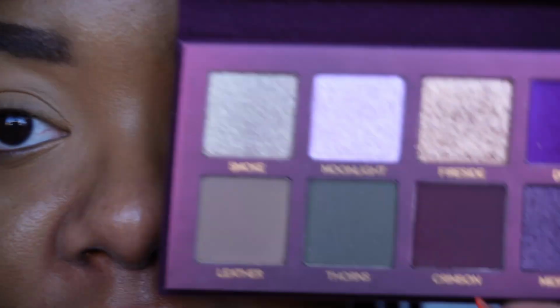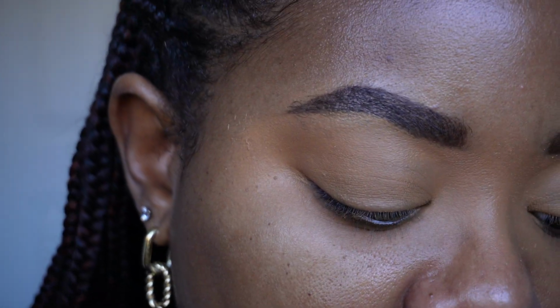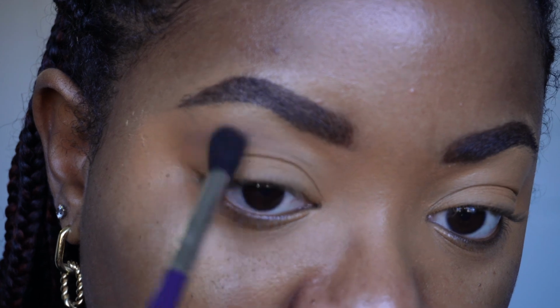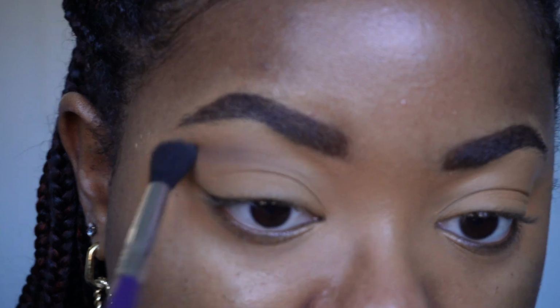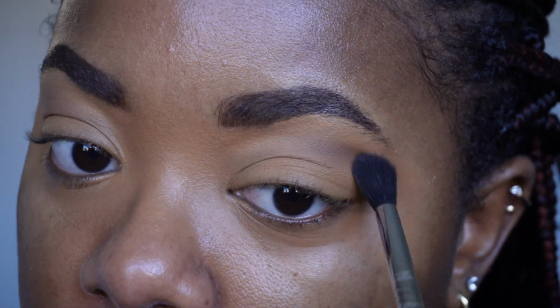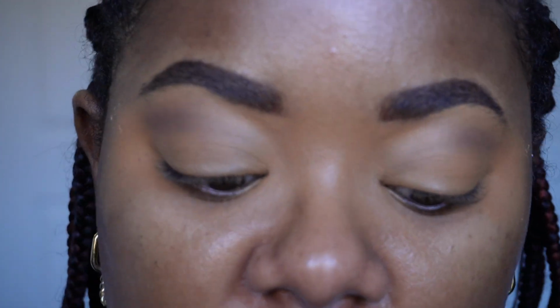Oh my god. So first things first, we're going to go into the shade Leather as the transition shade. This is the lightest. Oh, lots of pickup there. It's been a minute since I've put an ABH palette on my eyes. Okay, we're getting depth straight off the bat. And this is the lightest matte in the palette, so if you are lighter than me, just be careful, because you do get pretty intense pigment. But for folks that are my complexion and deeper, this is absolutely stunning.